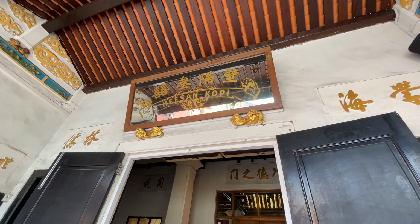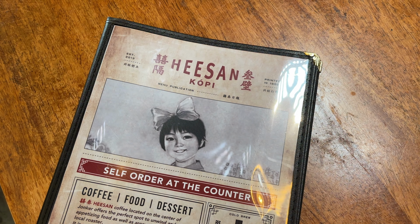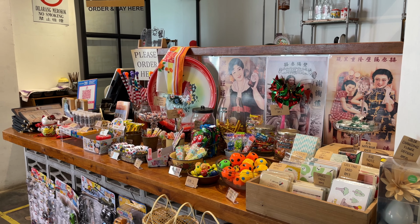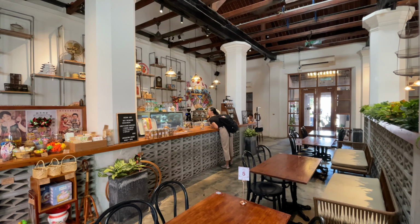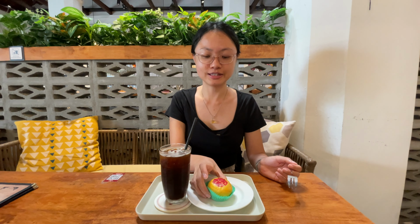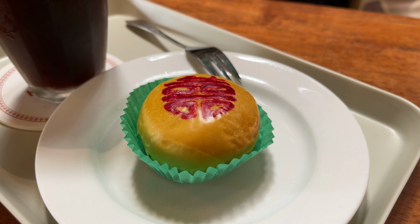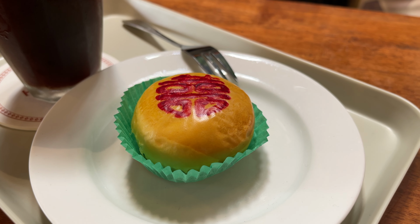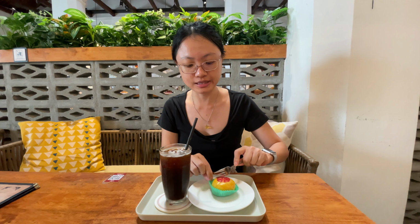So now we have stopped by a cafe called Hisan. The reason why we stopped by is because we just wanted something to drink as well as to eat. It's like our after meal dessert. Yeah, so let's see what we have ordered. We have ordered the traditional bean pie. On top of it is actually a word si, which is a Chinese character and is a symbol of marriage. Inside, the filling is pineapple paste. So let me have a taste.